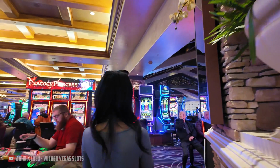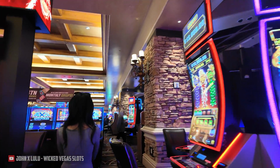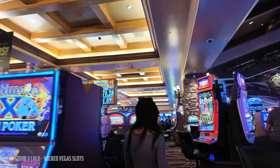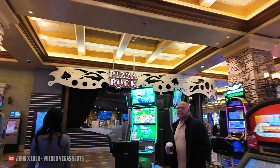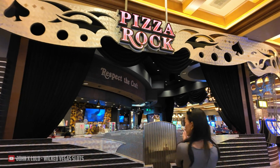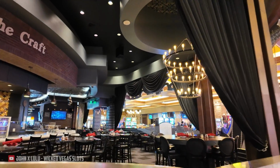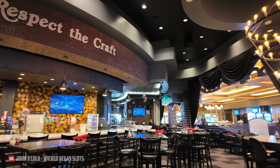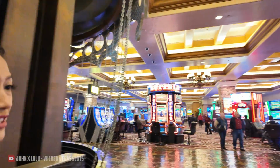So it's Friday morning, and it's relatively busy actually, considering it's a local casino midday. And you'll notice a lot of senior citizens here. Oh, what's that? Oh, Pizza Rock, that's right. We did say we want to come eat here later. This place has consistently been voted one of the best pizza joints in Vegas, so I think we're gonna have to do it. Are they even open? There's no chef, baby. Is it lunch? It is kind of lunch right now. Open yet?